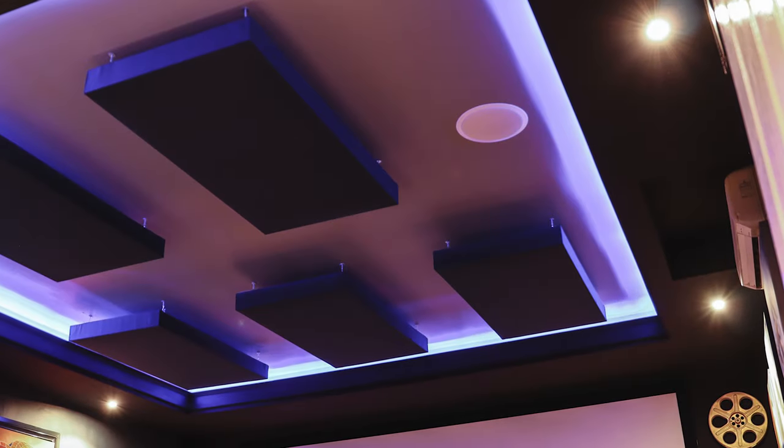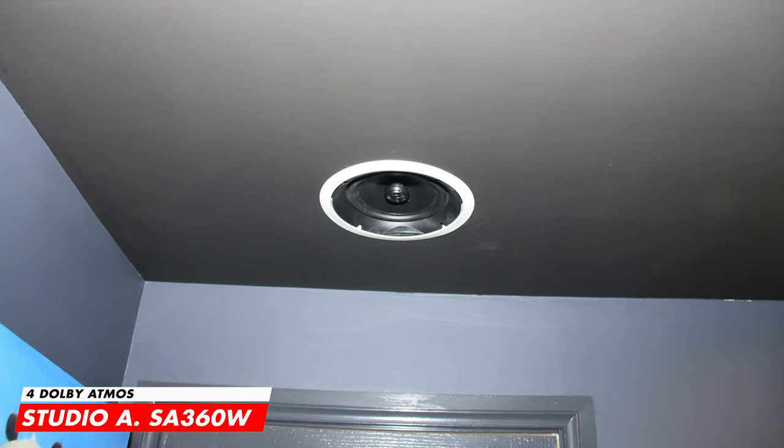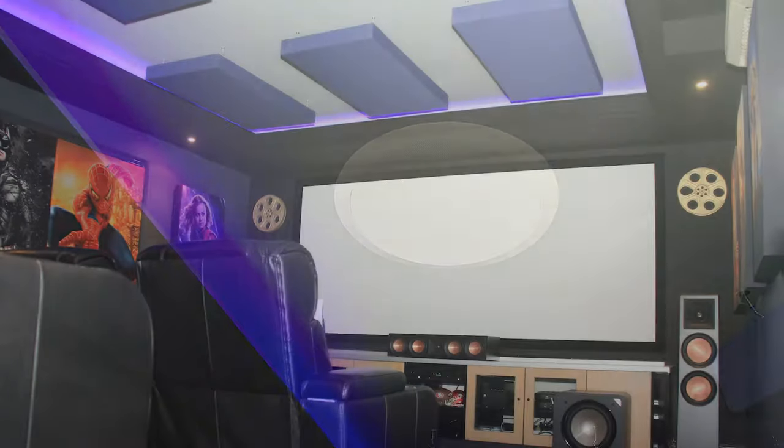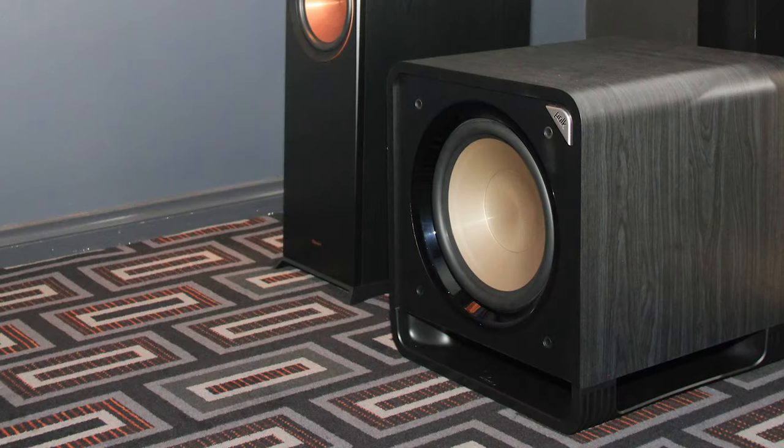Now, of course, on a setup like this, Dolby Atmos is a must, and up above we have four Studio Acoustics SA360W Dolby Atmos ceiling speakers that also come with paintable grills. To the front next to his Krypton towers, he's hooked up two Polk HDS12 subwoofers.